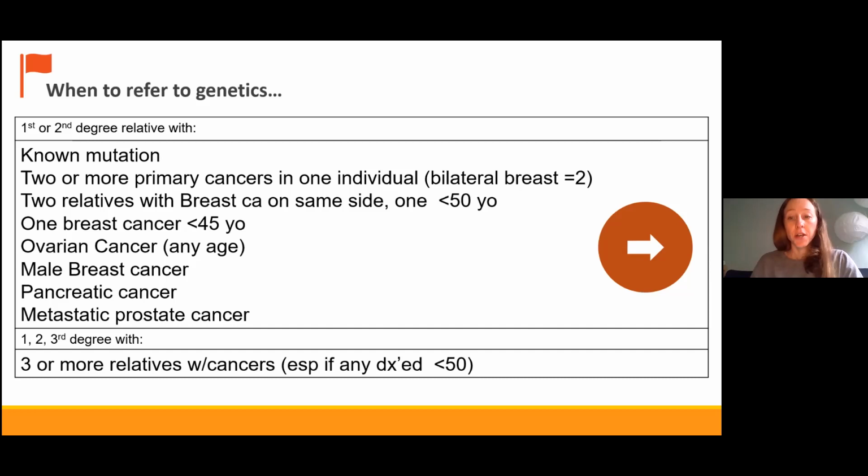So when to refer to genetics, I think it's important to know when, and there's different guidelines. But basically, if something's coming up, you're like, there's a lot of cancers in this family. That's when you should think, I should look and see if they would qualify for referral to genetics, even just at baseline. So, obviously, if there's a known mutation, if 2 or more primary cancers in one individual in the family, and thinking about if her mom had breast cancer in both breasts, that would be 2 cancers.